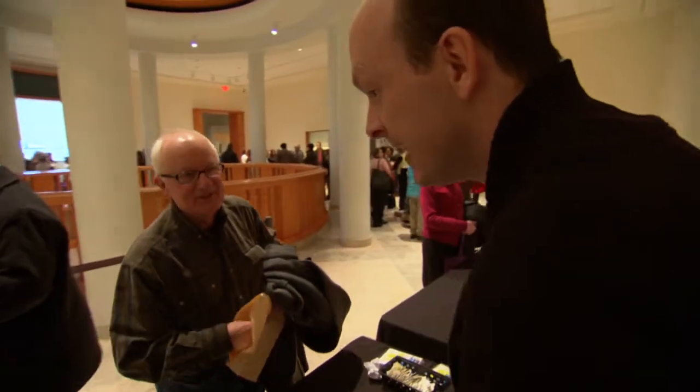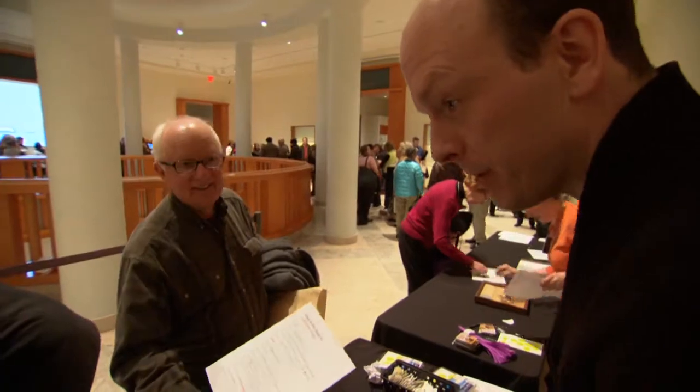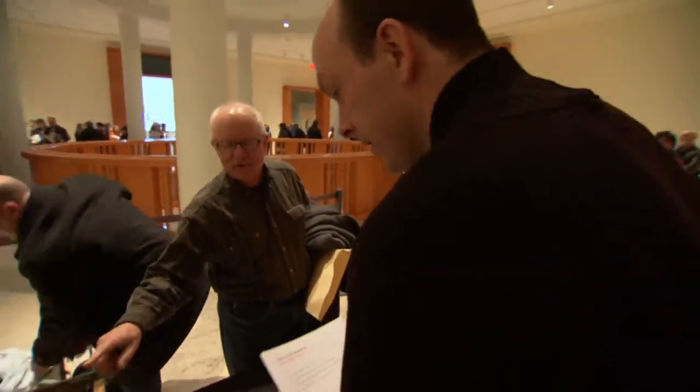It weighs 80 pounds, so. It weighs 80 pounds? Yes. Okay, well, let's make sure it measures first, and we'll put it in there. We're not gonna get it in there.